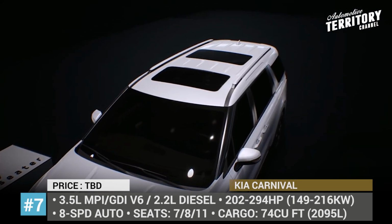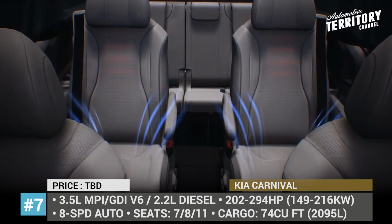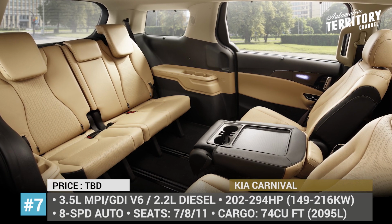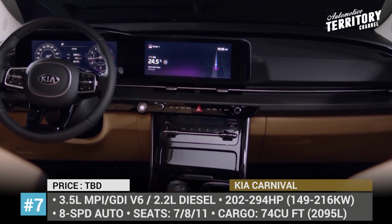The Carnival comes with a new fully independent suspension for a smoother ride and gets 3 engine options: a 3.5-liter MPI, a 3.5-liter GDI, or a 2.2-liter diesel, all linked to an 8-speed auto.